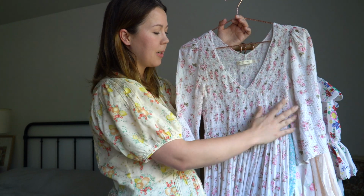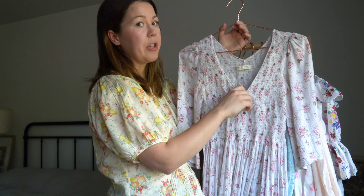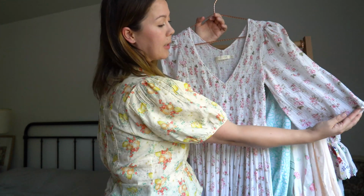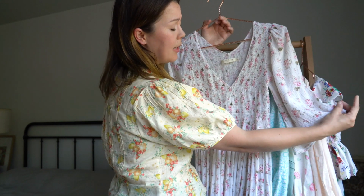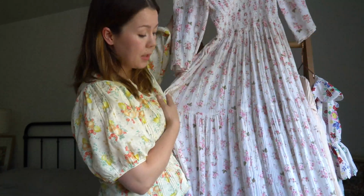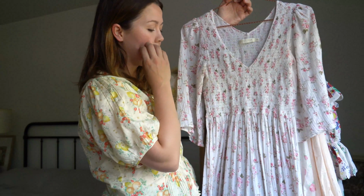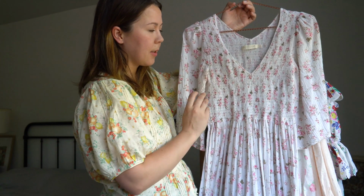So this has a smock top, a v-neck front and back. This isn't stretchy though, so this is not breastfeeding friendly. And then it has a quarter length sleeve with almost like a fluted or flared out bottom hem. And then it has a lot of fabric, like a tiered skirt. There's 1, 2, 3 tiers. It's very long. I'm 5'3". I need to get this hemmed maybe an inch, but it's just very beautiful, and it's this cotton fabric.